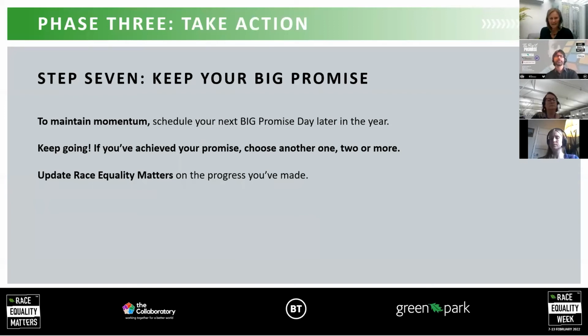And finally, the really key thing for us is that we're always looking to showcase great case studies and feature really brilliant trailblazers in all of our solutions. So please do update us on the progress that you've made. If you've got videos, if you've got pictures of people making their big promises, please share those with us. We'd love to hear about it. And that's it from me. Thank you so much. And back to you, Javed.